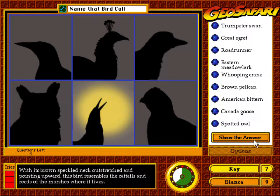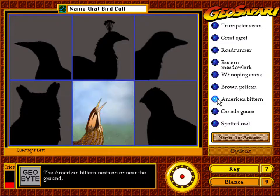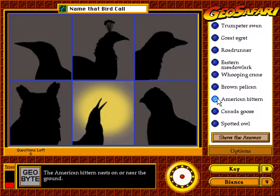With its brown speckled neck outstretched and pointing upward, this bird resembles the cattails and reeds of the marshes where it lives. Wrong answer. Nope. Good answer. Bianca, make it happen.